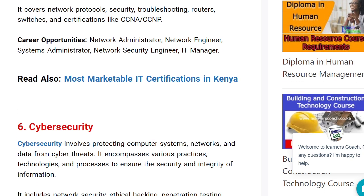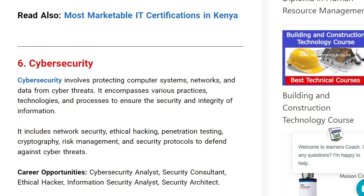Now, the sixth one is cybersecurity. We can't really run away from this particular concept because everyone is online nowadays. Most organizations are putting their confidential data online, and they require a cybersecurity expert to ensure that their systems are secure and no malicious attack can happen to their systems, to their data, to the information, to their networks, and so on. All you need to do as a cybersecurity specialist is to ensure that you maintain the confidentiality, integrity, and availability of all these vital resources.